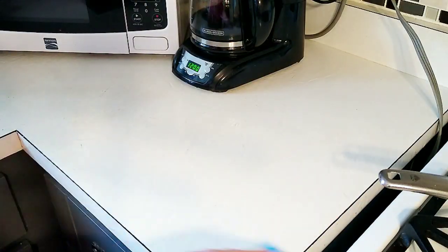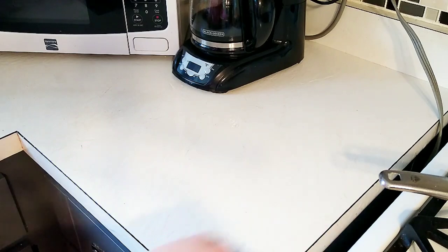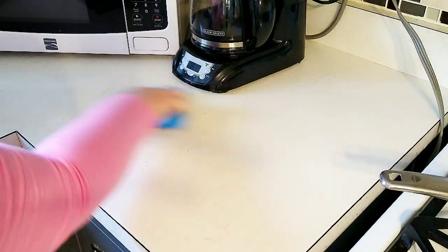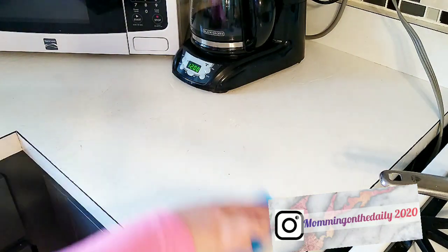Alright, now I'm just getting started on cleaning up the counters, and I feel like this is one of the most satisfying things to get done because it just looks so good when you're done.